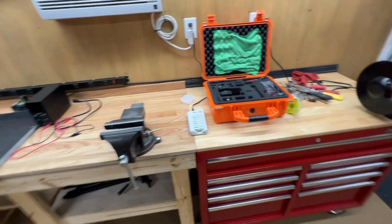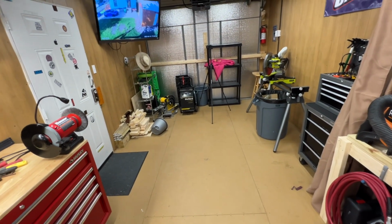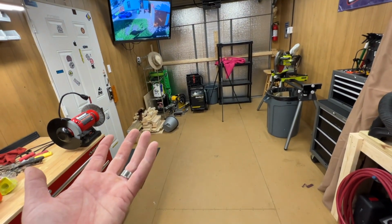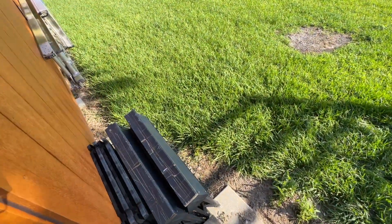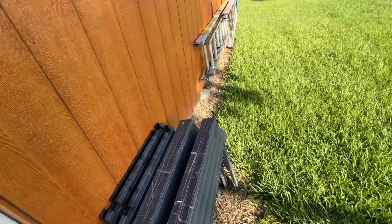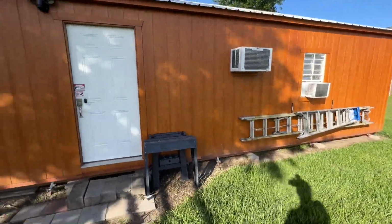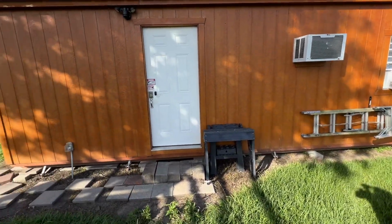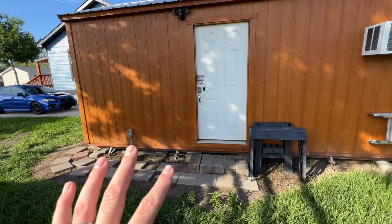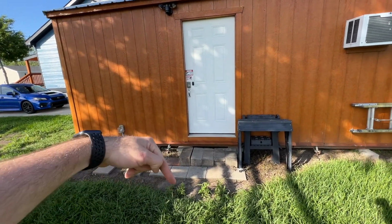But anyways, yeah, let's walk outside and I can show you what the outside of the building looks like, though it's nothing fancy. All right, walking outside. Some sawhorses I need to pick up, but here's what you're looking at from the outside. Fun story, we had a tornado come through, which I have some video of. I'll put that here.